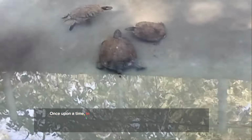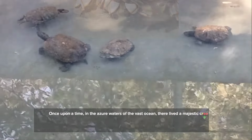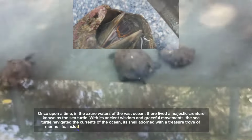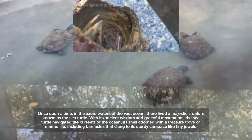Once upon a time, in the azure waters of the vast ocean, there lived a majestic creature known as the sea turtle. With its ancient wisdom and graceful movements, the sea turtle navigated the currents of the ocean, its shell adorned with a treasure trove of marine life, including barnacles that clung to its sturdy carapace like tiny jewels.